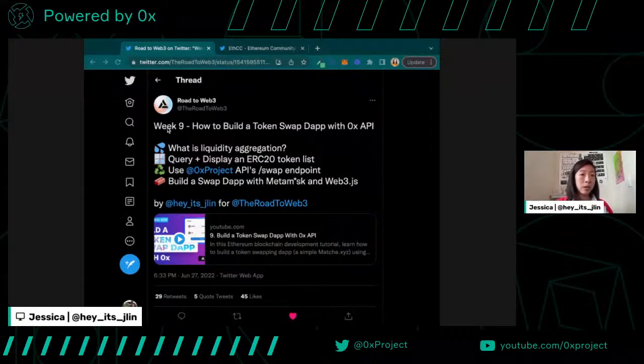And week 9 on 0x, we partnered with them to build a really simple token swap Dapp using the 0x API. So for those who want to understand how to integrate token swapping into your application, understand some DeFi concepts such as what is liquidity aggregation, what is market making, all these concepts are covered in this course. And there's a tutorial, as well as a video walkthrough of how to build this app. And so if you follow the Road to Web3 hashtag and account, you can see some of the student projects come through, and it's really pretty powerful how this API allows you to just aggregate live liquidity and actually swap it, and you can also do it on testnets as well.